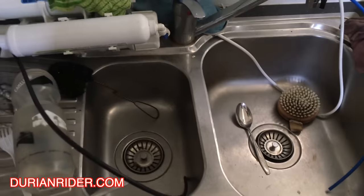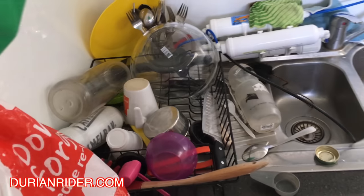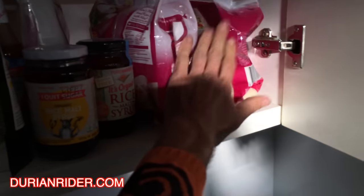And what else were we talking about last? I try and keep dishes out of this thing. I like it clean. And this is where dishes belong. Dishes that belong in the drawer. Easy access. Get them going. We've got a lot of refined product here.